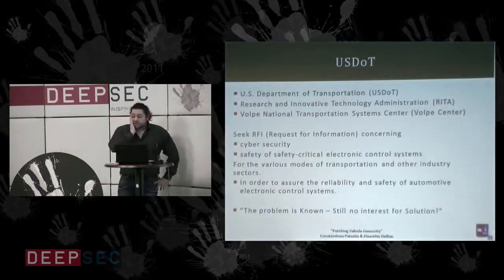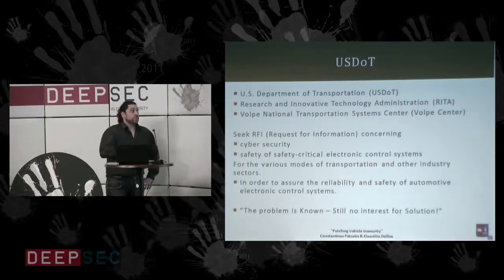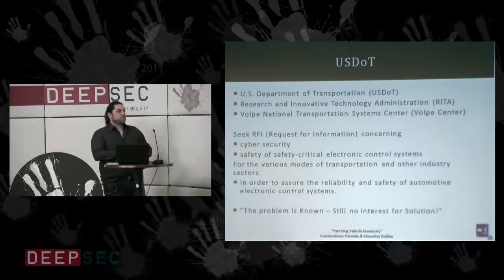So, in the light of this research, the US Department of Transportation issued a warning, a request for information more officially, saying that cars will be the next attack platform for the hackers, and this was this summer. We have to find ways in order to defeat those attacks. We need to make cars more reliable and more safe regarding their electronic system.